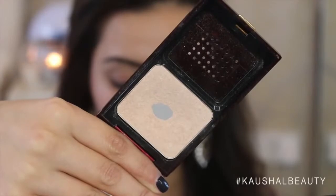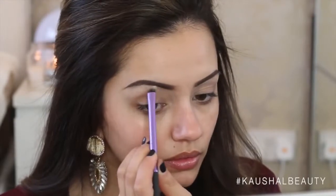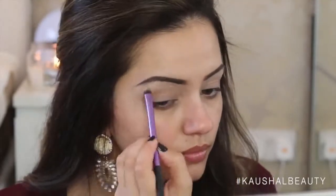Then I took my Celestial Powder by Kevyn Aucoin and popped this onto my brow bone for a bit of a highlight, and this is the perfect amount of shimmer, so it's not too in your face, but it gives you a nice subtle highlight.